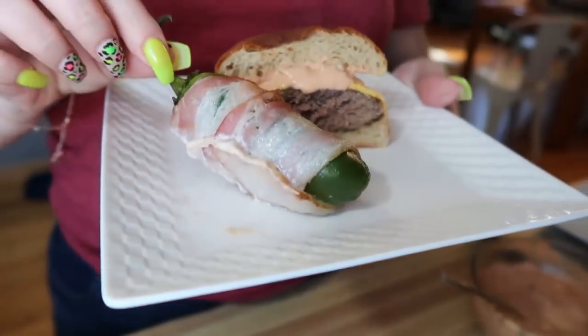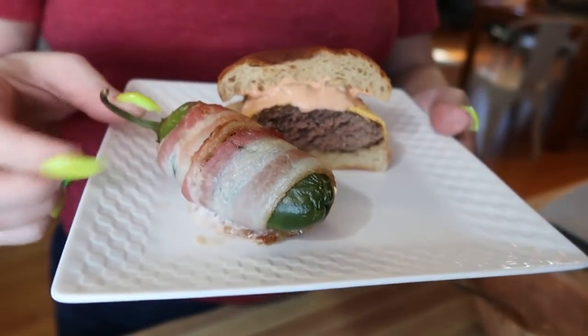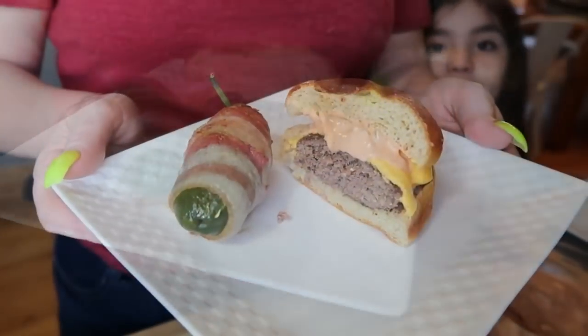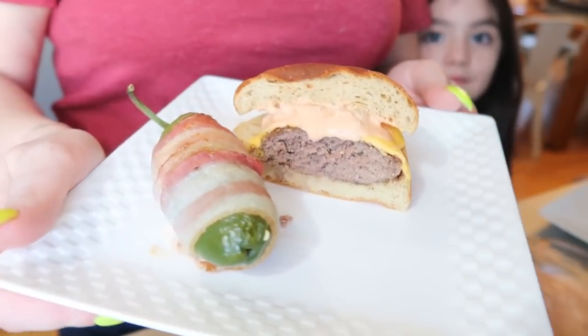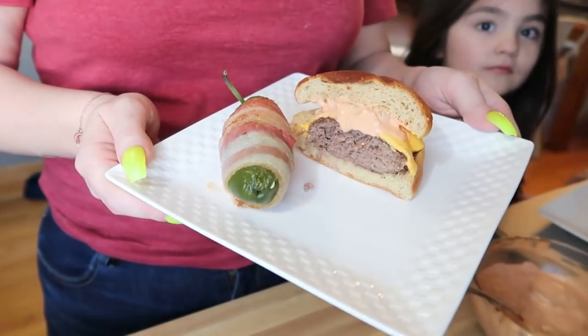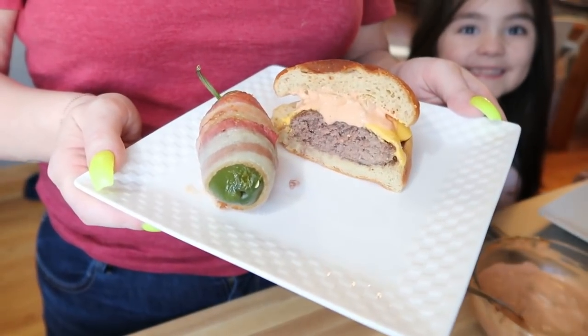And then we have our jalapeno poppers that are all done as well, so you can go ahead and throw those on there. And so good, and you could always have leftovers. This would be great for meal prep too, and delicious. So let's get dessert ready.